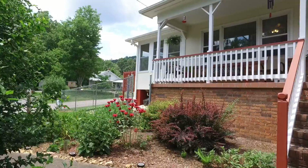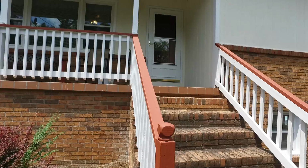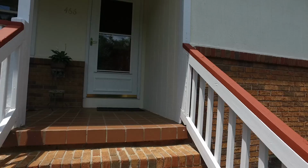This three-bedroom, two-bathroom home has a partially finished lower level, covered RV parking, and it sits on an expansive lot that has mature pines, fruit-bearing trees and bushes, flower beds, and a large fenced backyard.